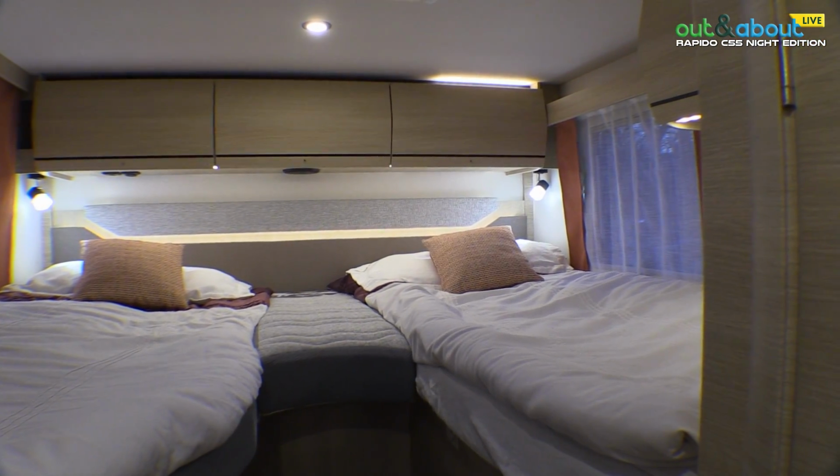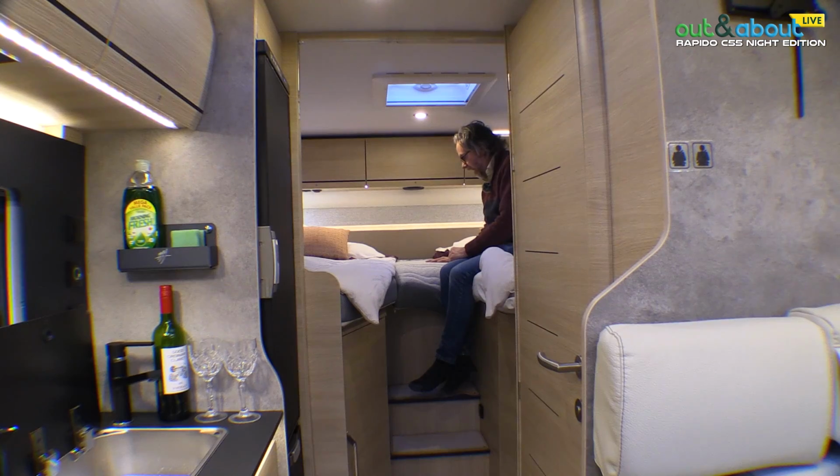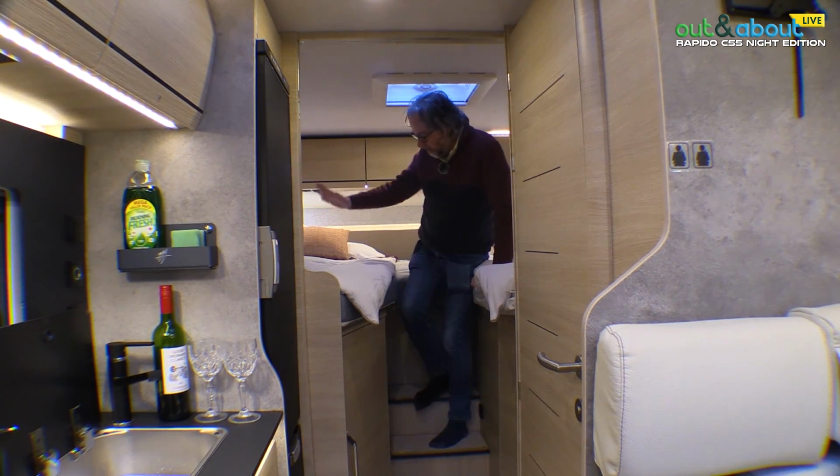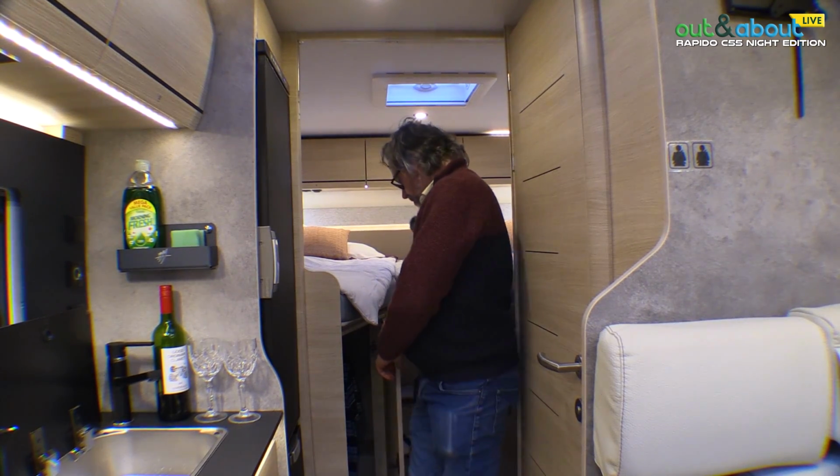But then even a motorhome of the year isn't perfect. The thing I would like to see added by Rapido is those nice ratcheted bed heads that tip up and give you that sort of chaise longue effect. If you prefer, you can turn this arrangement into a transverse double.